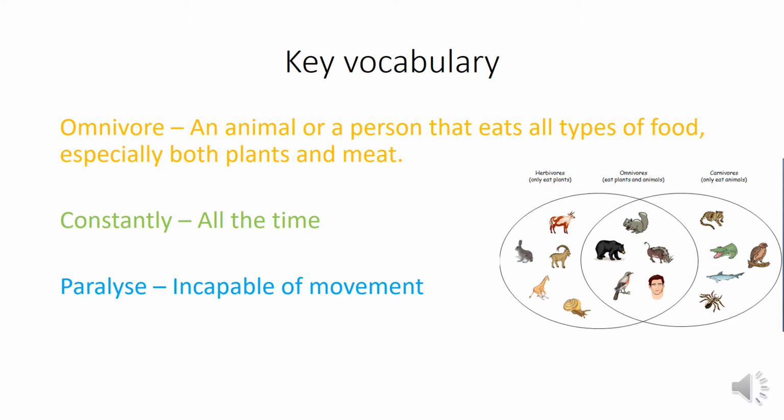All of the time. So if you are constantly bugging your brother or sister or constantly asking for a snack, it means you don't just do it once, you do it all of the time.